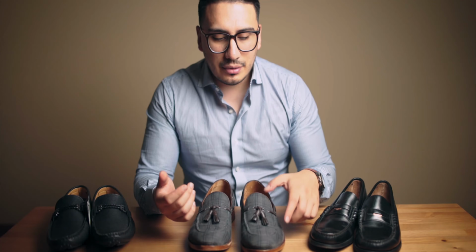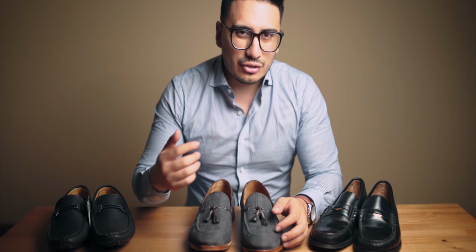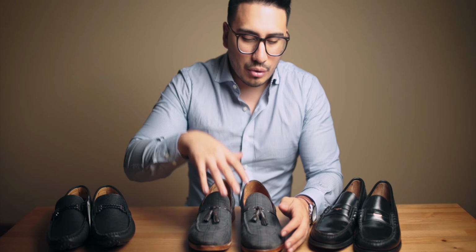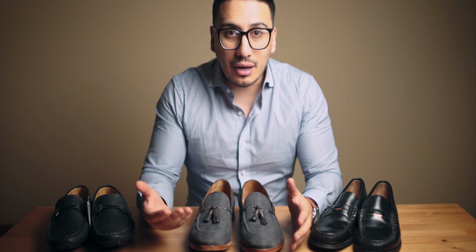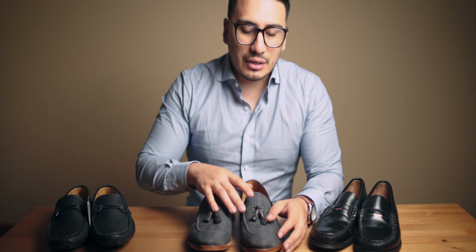I just keep caution on wearing a very formal suit and actually wearing these to a very formal event. This isn't necessarily the appropriate shoe for it. These here are definitely for more of your office look. You want to change something up, and you don't want to wear sneakers necessarily to dress it down too much. This is going to be a happy medium for you guys.